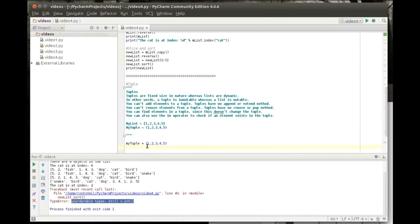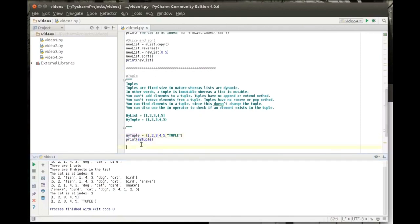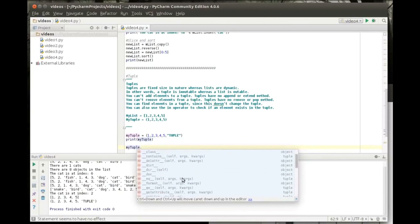Now we're going to print it out. We're going to print my tuple just so you can see. You know, at the very end, 1, 2, 3, 4, 5. And let's just add tuple. That way we know it's different. There we go. So that's our tuple. And you can even see in the little window here, the list versus the tuple indicator. So you can plainly see they're different. Now, as you'd expect, because this is not mutable, meaning we can't change it, when you hit the period after the variable name, there's a lot less options here. We can count and we can index, which we've already done in lists, and they're the exact same syntax. But that's pretty much it.